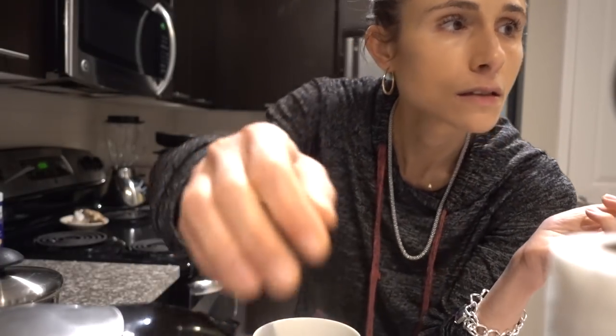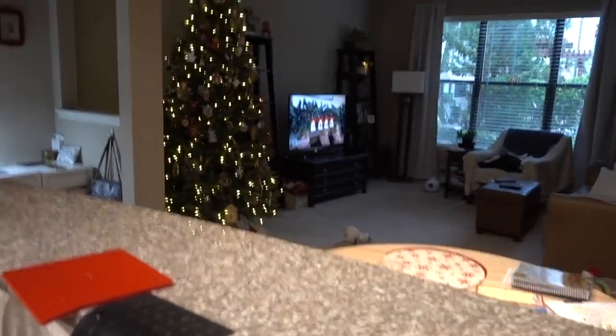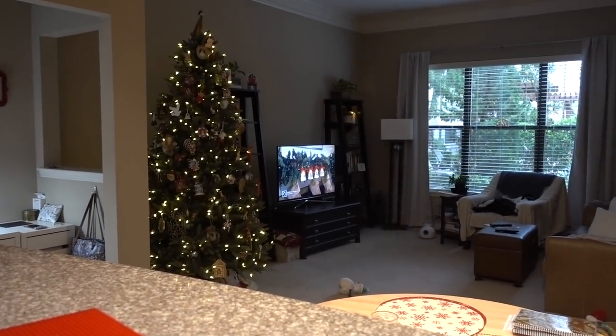Ooh, QVC has some little light up trees. Yeah, they've got a Christmas markdown thing. Christmas discount.